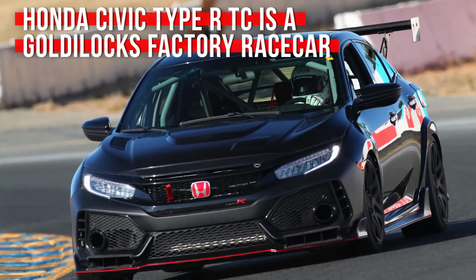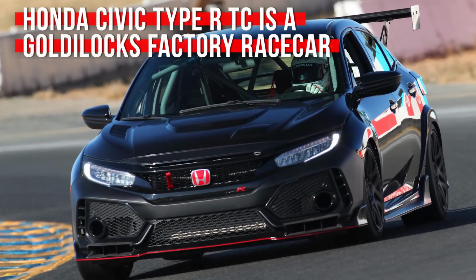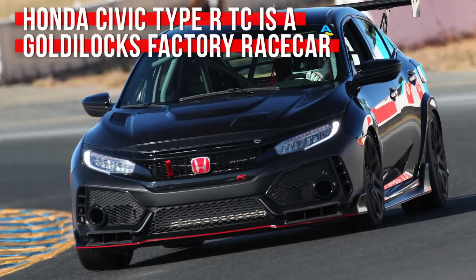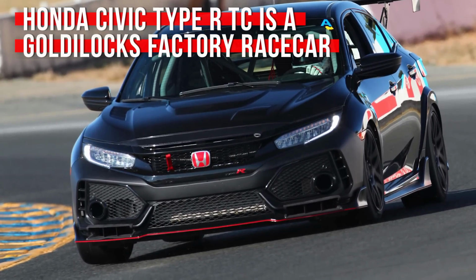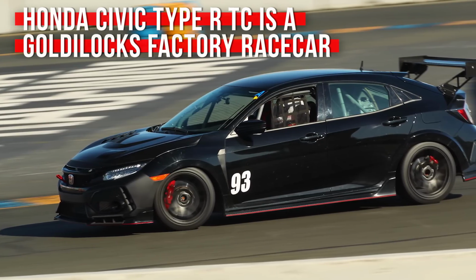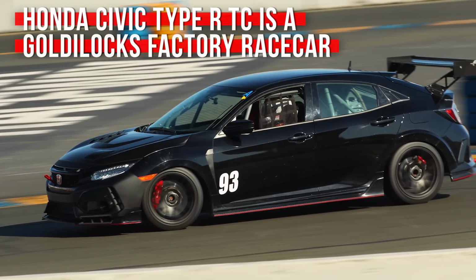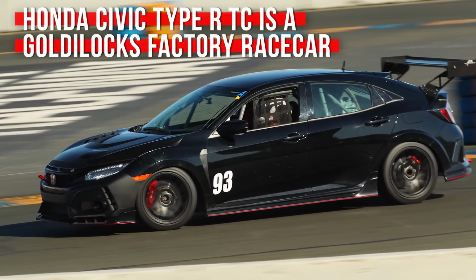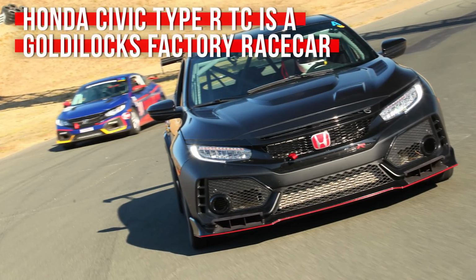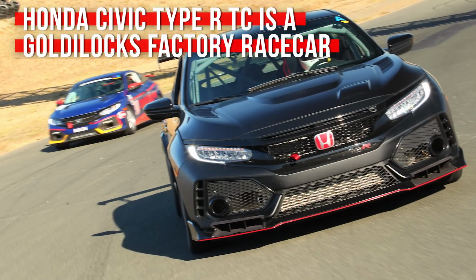So picture this. You're a person of wealth and no small amount of talent behind the wheel of a car. You've decided that it's time to go racing, and because you've always loved Hondas, and, well, because you're not Elon rich, you're looking at the Honda Performance Development race cars. Now, the Civic Type R TC is just not enough, and the Civic Type R TCR is just way too much money. Previously, you'd have been out of luck at this point, but now Honda is offering a sort of Goldilocks factory race car. And friends, the Civic Type R TC is just right.